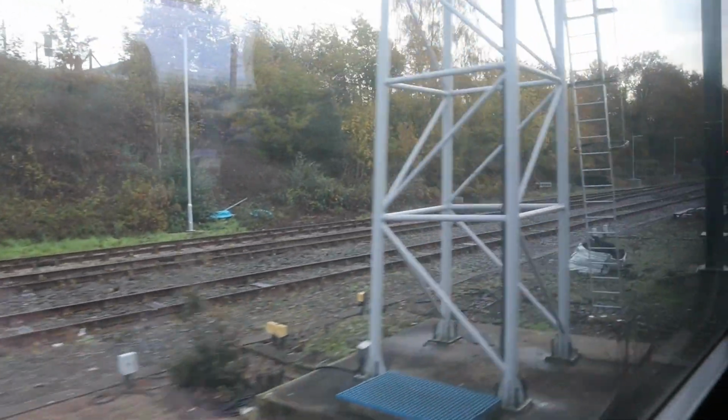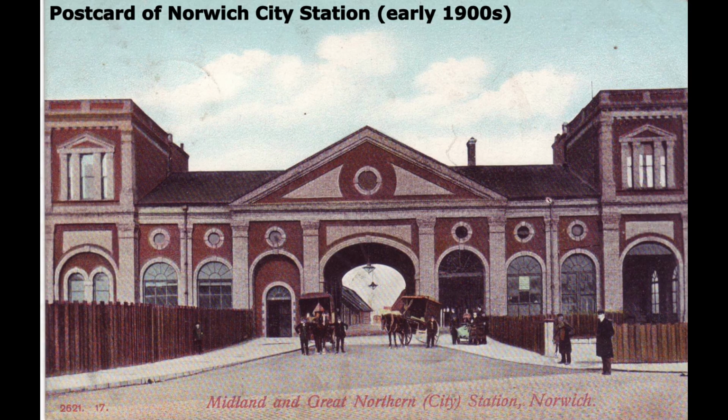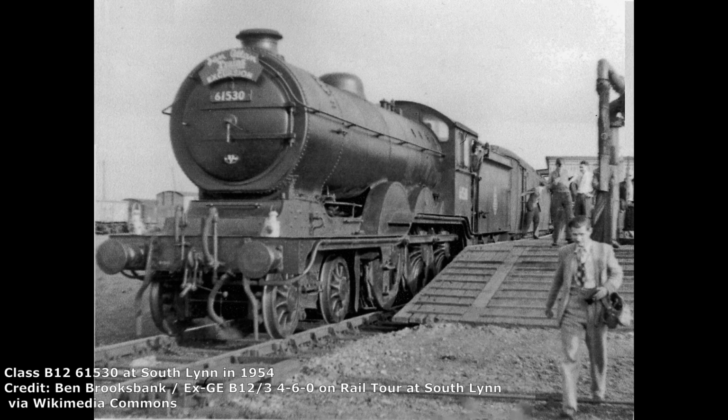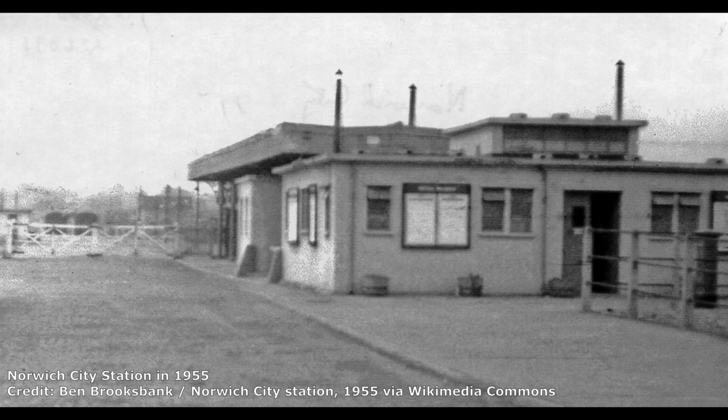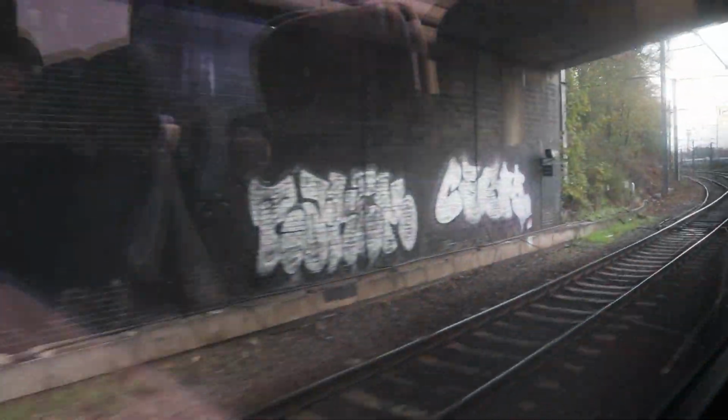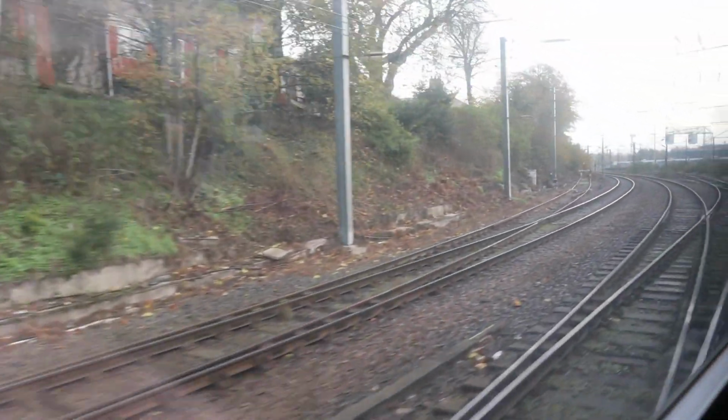Historically, you could have hopped on a train at Norwich City Station to take you up to South Lynn, which had opened in 1886. From there, a shuttle service operated up to 20 times a day to take passengers to King's Lynn Station. Unfortunately, passenger services ceased on the line in 1959, and ultimately, Norwich City, South Lynn, and all the other stations on that line would close. That's why, today, I'm having to take a much less direct route.